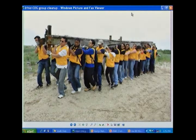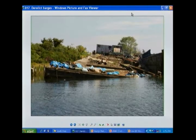I said, we'll get heavy equipment in. They said, nope, we're going to do it. And they pulled out boats, whole boats. These kids, they'd worked in the pouring rain last Earth Day, 4 hours, nonstop, happy as a clam. Something to be said for religion, isn't there?